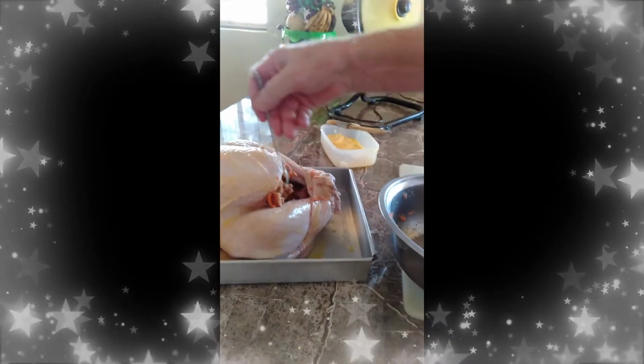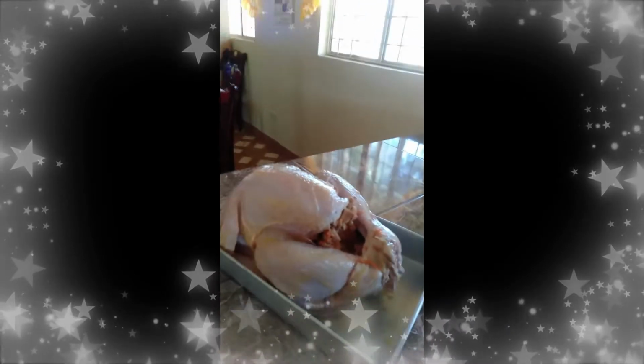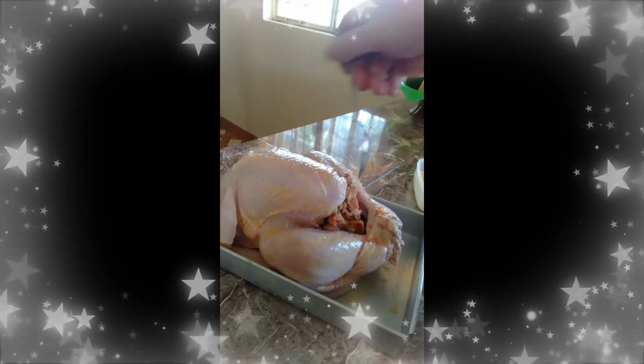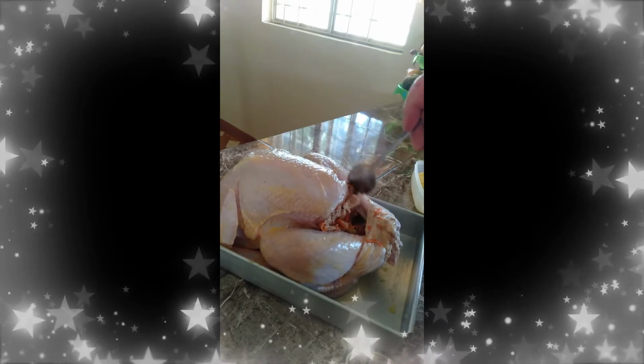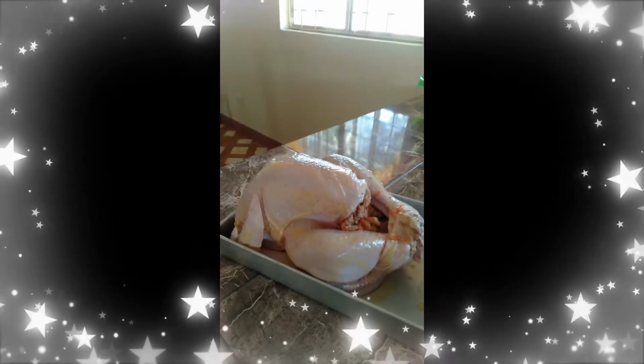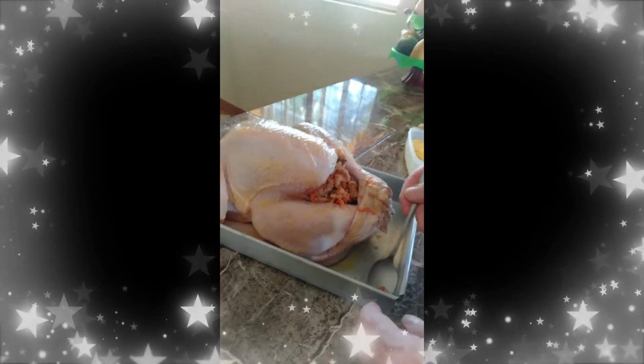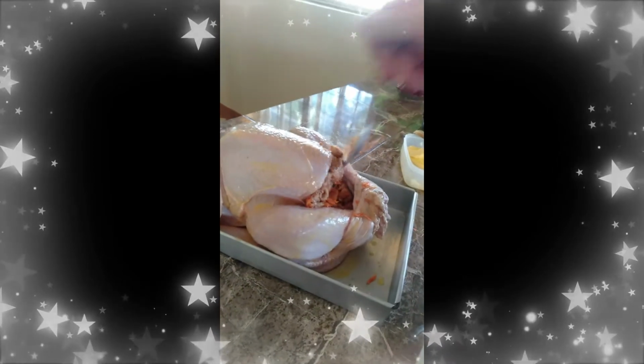Wait lang. And just putting then everything. We're going to cook it for about 4 hours at 375. I will not cover the turkey. That's something you can do. But by not covering it, the skin gets much crispier. And that seems to be what my wife likes. Gotta please her.